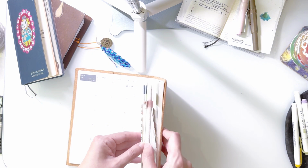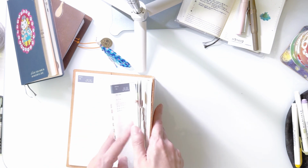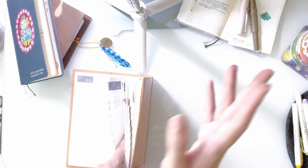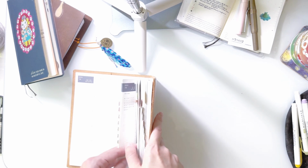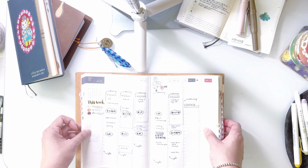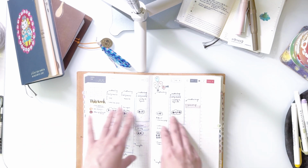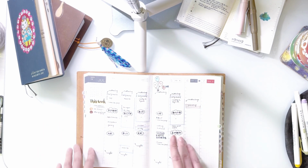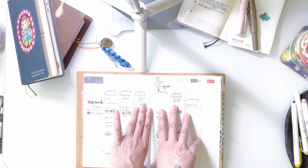I will introduce it later, but let's go to my weekly. In today's video, I'm only going to quickly talk about the past week, how I used my journals. So my weekly spread looks like this. It's still very minimal but functional, with very minimum decoration. This is also for recording as well.